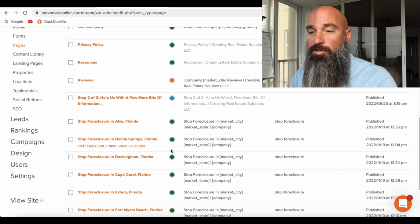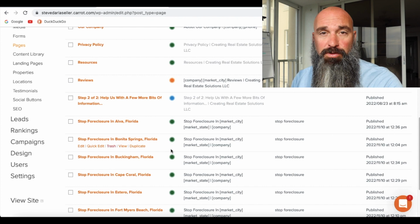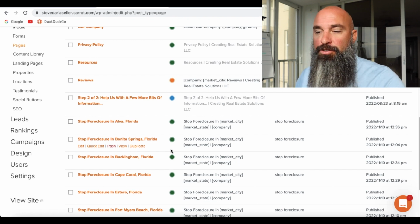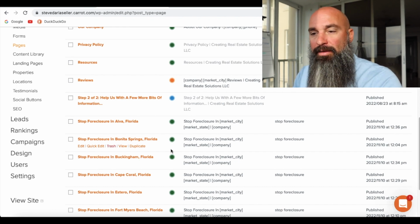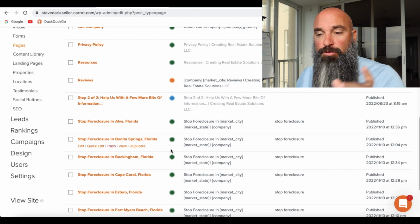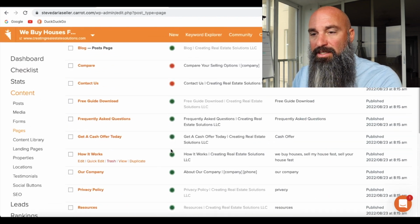For real estate purposes, we're trying to buy real estate off market. They also have these sites for real estate agents as well, so you can rank high for sell my home in Bonita Springs, Florida, or list my home in. They do the same thing. You could do these sites for buying from people delinquent on their real estate taxes, people that want to sell vacant land, people that want to sell their inherited property. You could rank for all those keywords in a localized area utilizing this site.